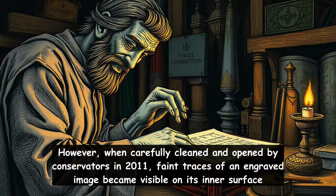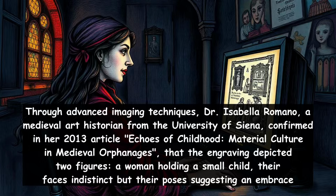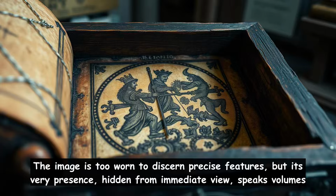However, when carefully cleaned and opened by conservators in 2011, faint traces of an engraved image became visible on its inner surface. Through advanced imaging techniques, Dr. Isabella Romano, a medieval art historian from the University of Siena, confirmed in her 2013 article, Echoes of Childhood: Material Culture in Medieval Orphanages, that the engraving shows two small children, their faces indistinct but their poses suggesting an embrace. The image is too worn to discern precise features, but its very presence, hidden from immediate view, speaks volumes.